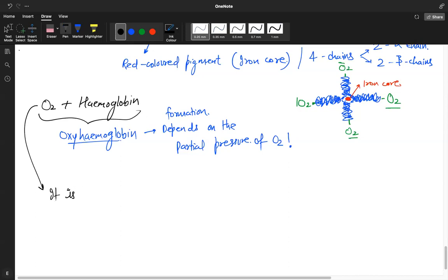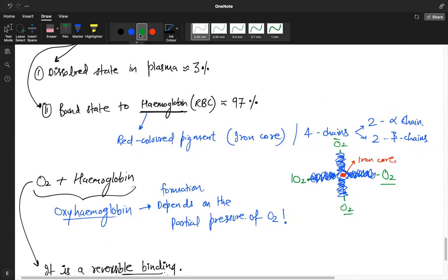So in chemistry, you must have learned about reversible binding and irreversible binding, right? Yes, sir. So it is a reversible binding. If the partial pressure of oxygen is high, this binding will happen. If the partial pressure is low, this binding will be removed. So where you need to dump oxygen because the partial pressure is low somewhere, you can remove this oxygen. Now for hemoglobin also, let me tell you one more thing, just write it somewhere.